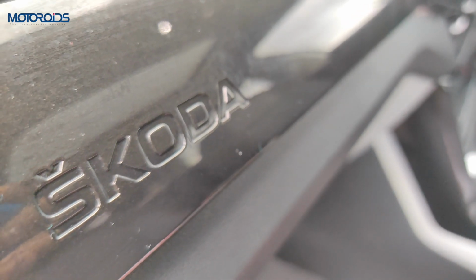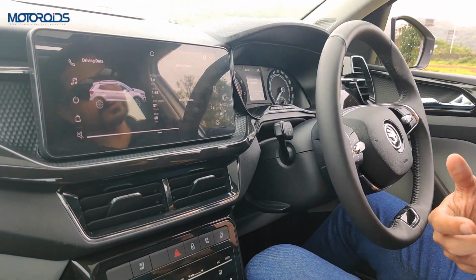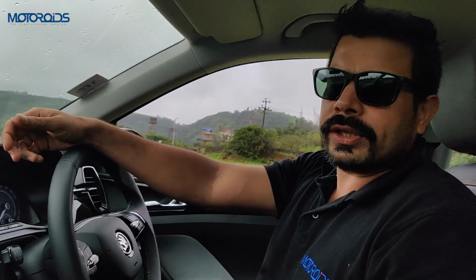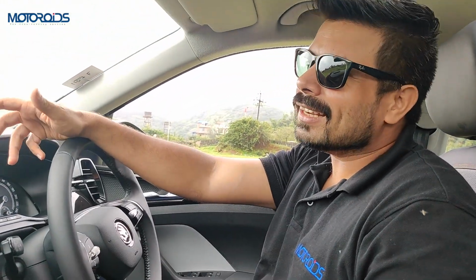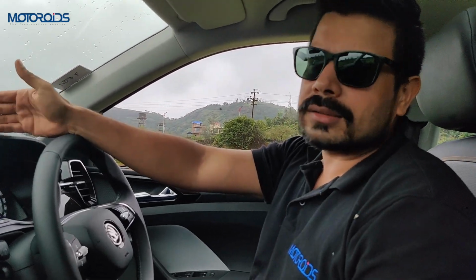You have this Skoda badging here. And in terms of a few other features that we would have liked to see here, we could have done with features like a remote start stop, which is available in a few other cars. And while it's only a wish, not necessary, now there are features like blind spot monitoring and HUD also. Although I really believe these features are not exactly necessary, I have to mention it because they are available on cars within this segment.